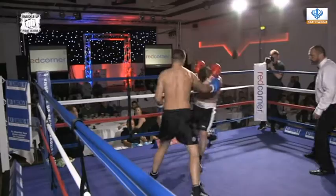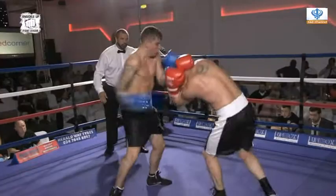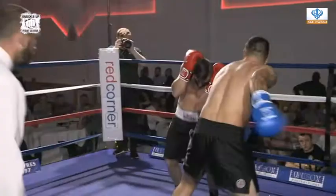And Callum throwing some looping hooks. And now Lee turns the tables, got him in the corner. He's throwing punches. Callum comes back at him. I told you this would be a tear up. Crazy fight, crazy fight. Nice three punch combination by Lee. Callum comes straight back.